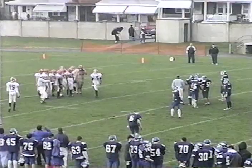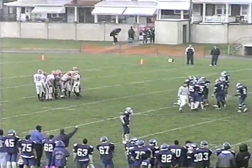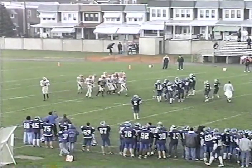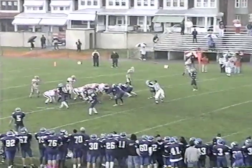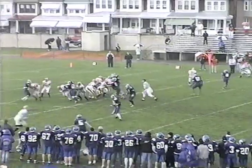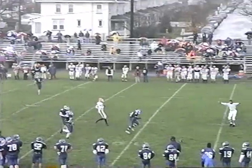Timeout on the field here as we switch ends of the playing surface. It'll be 3rd down and 6 for the Colonials from their own 20-yard line. They split the wideouts. A single setback, 3 receivers in a spread pattern. There's a blitz from the outside. The Colonials pick it up. They go way up top and not a chance.